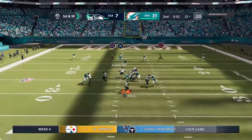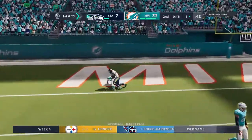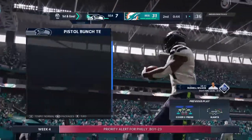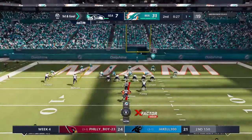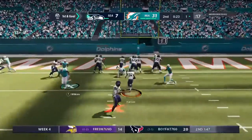Now Wilson on first down. And he doesn't quite make it, taking it within an eyelash. Dropped at the 1. And a nice gain of 21 yards. Again, we'll see the pistol here. This is 1st and goal and a golden chance to get a score back.